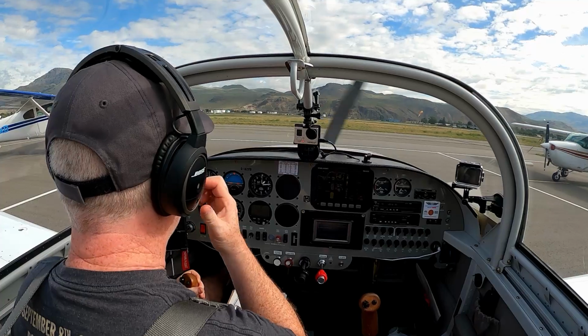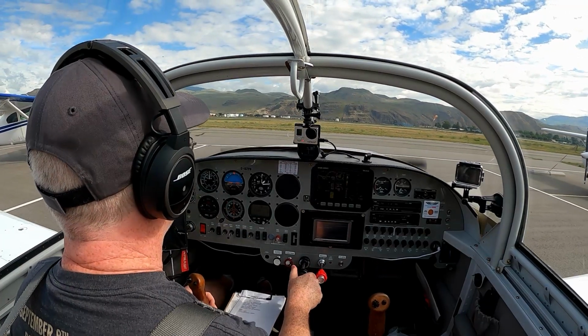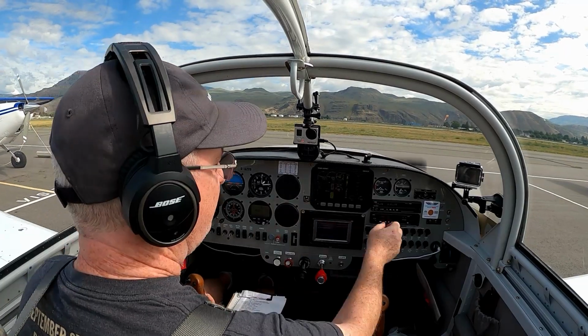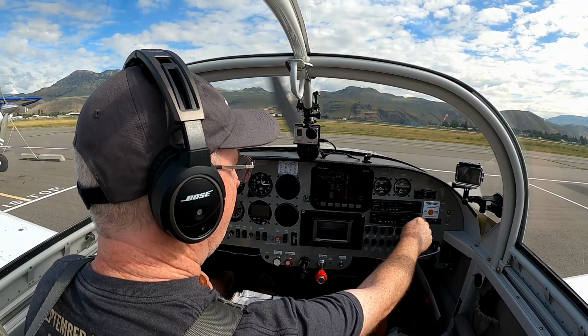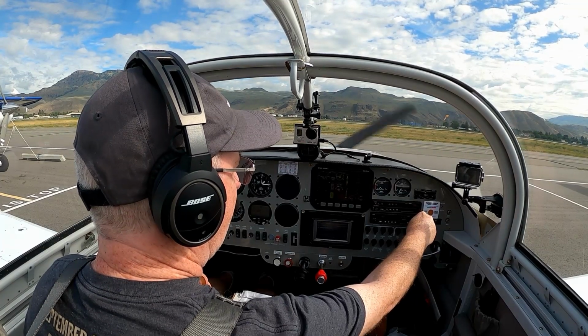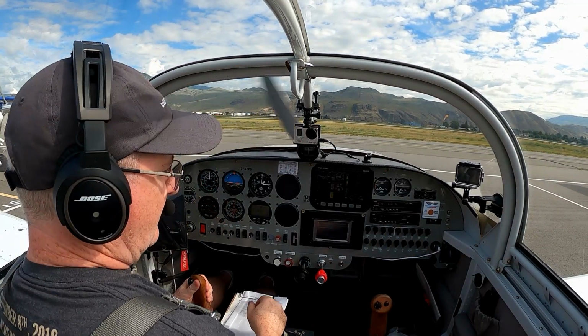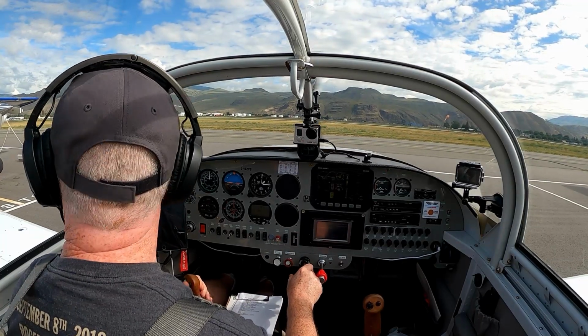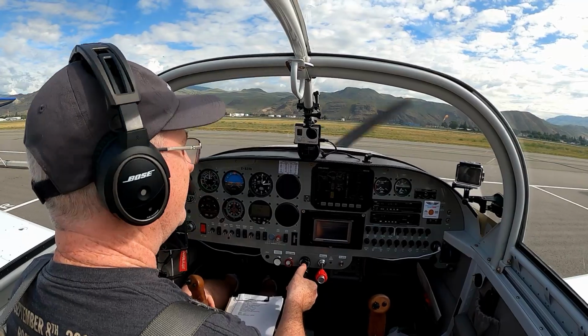Zulu Victor Delta, roger. Runway 27, wind 170 at 2, altimeter 297, squawk 3024. Okay, roger, 3024 and runway 27. I'll call you when the run-up's complete. Zulu Victor Delta, roger, runway 27.